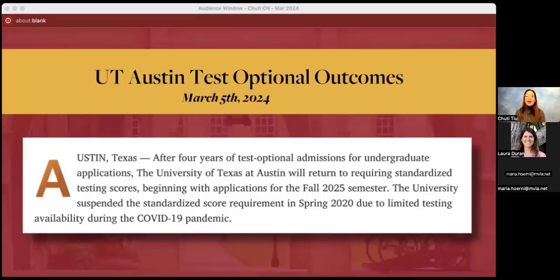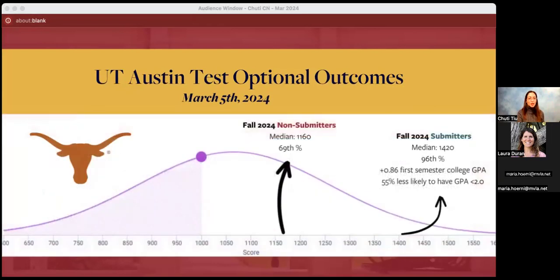So the University of Texas, Austin, they did some research on test optional after 4 years of test optional admissions for undergrad applications. So take a look at the non-submitters. The non-submitters, their median score was 1160, and the submitters, meaning these are people who took the test but did not submit a score, right? So submitters, their median score was 1420.